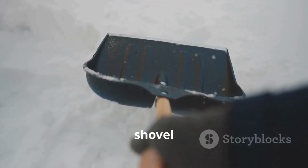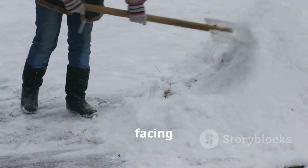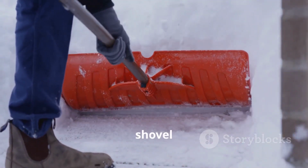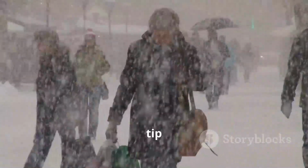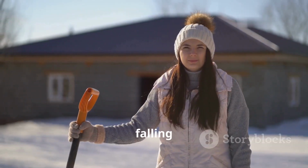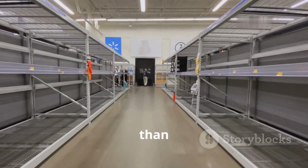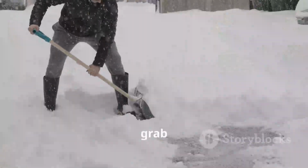An aluminum snow shovel is lightweight, durable, and won't break the bank. When you're facing a mountain of snow after a blizzard, you'll be glad you have a sturdy aluminum shovel by your side. Trust me, I've been there. Here's a pro tip. Don't wait until the snow starts falling to buy a shovel. They tend to disappear from store shelves faster than you can say snow day. Get yourself one now, and while you're at it, grab an extra one for a neighbor in need.